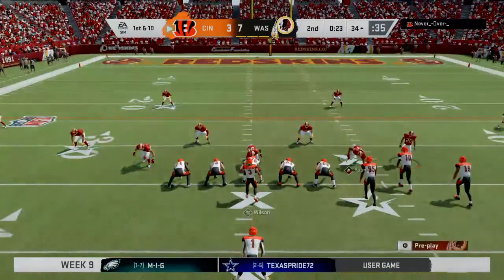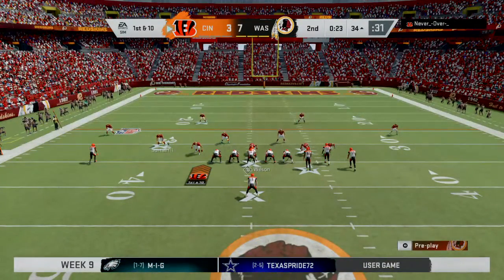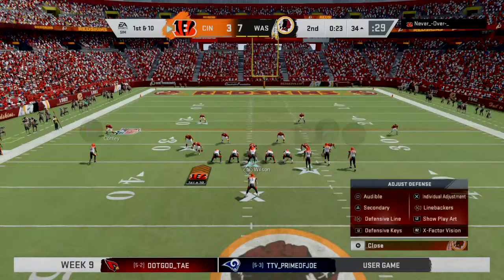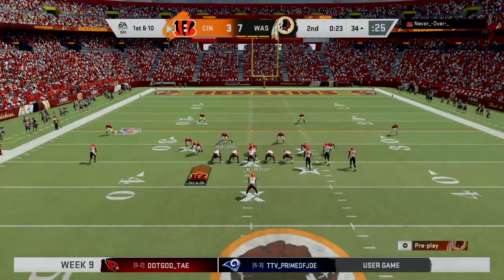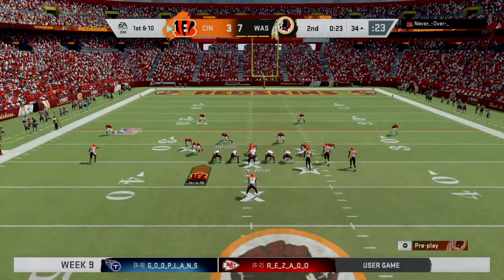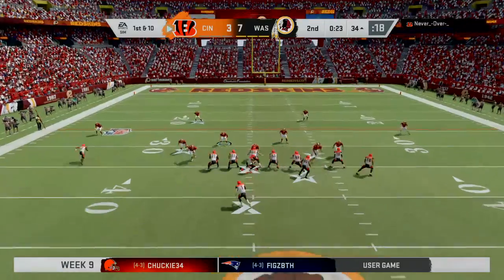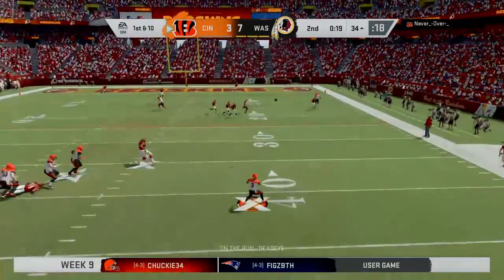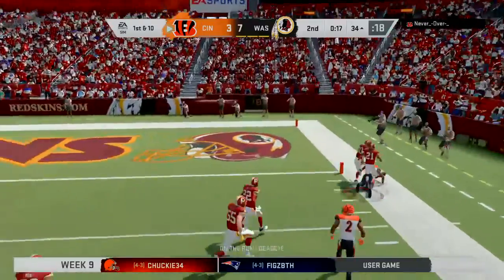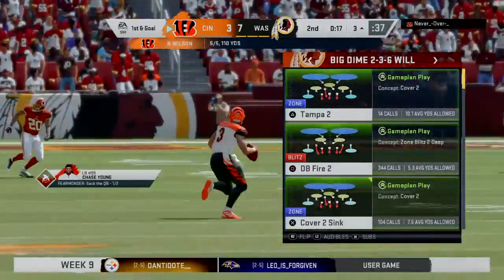So the big play changes the complexion of things. Here's 1st and 10 just outside the 30. 55. Right there in the middle. Here's Wilson. Flush to his right. On the run, he'll let it go. And this is caught. And out of bounds all the way down at the 3.